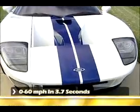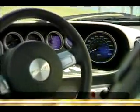A lot of horsepower, 0 to 60 in 3.7 seconds. What's top speed on something like this? About 200 miles an hour. Have you ever had it at 200 miles an hour? Not in this city, but legally I have had it there on a track.